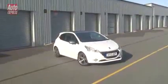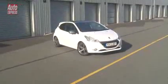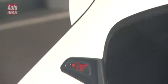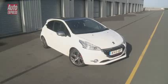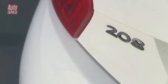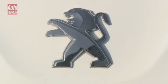Then there's a Peugeot 208 GTI. It also has a 1.6 litre turbo engine which produces 197 brake horsepower, however torque is 275 newton meters. Peugeot says the 0 to 62 sprint time takes 6.8 seconds, top speed is 143 miles an hour and economy is 48 miles per gallon. However, it costs almost £19,000.